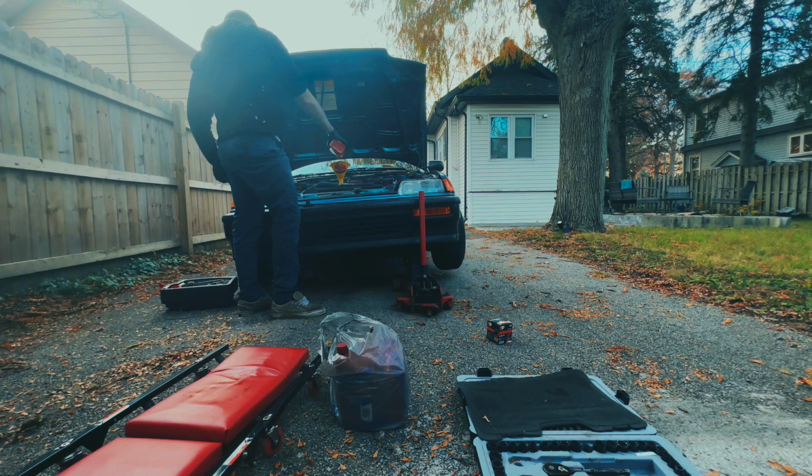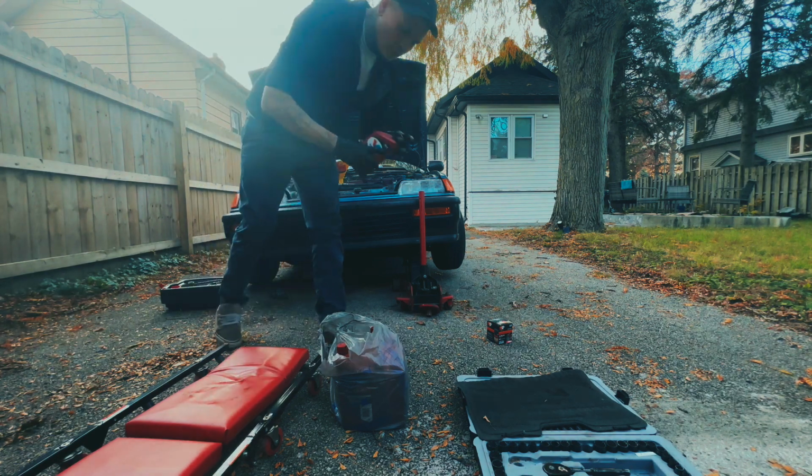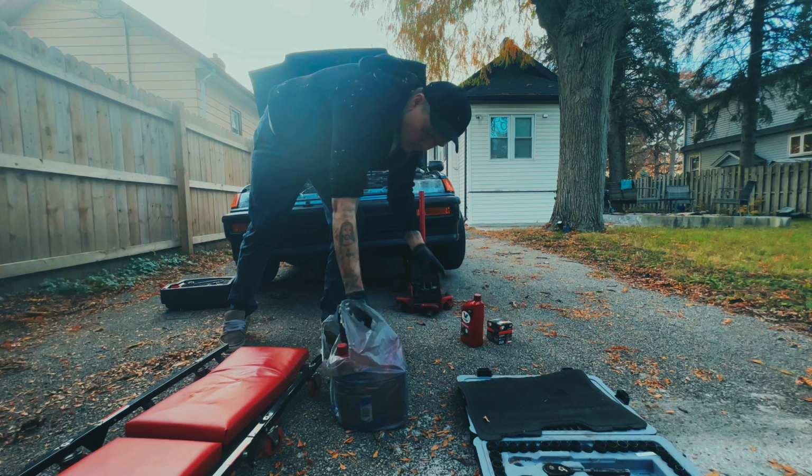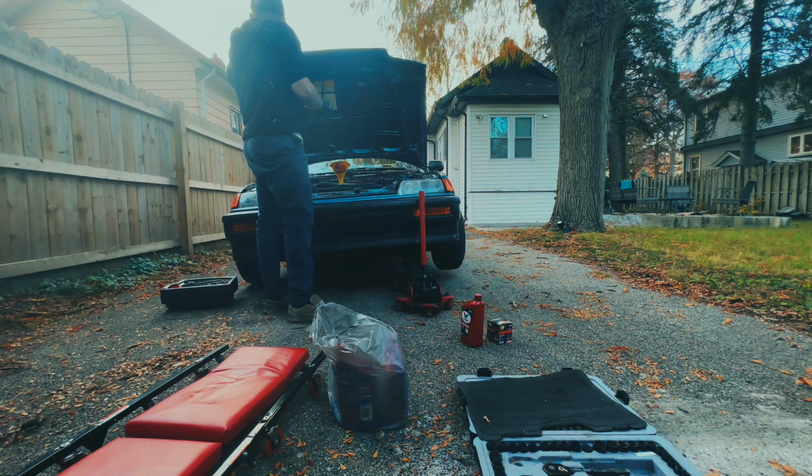So pretty much in this part of the video, I'm just waiting, and that's the first one, and this is the second one, the second quart. Again, my car only takes 4 quarts, it says in the manual. Other cars probably take more quarts, I'm not sure. But remember to always reference your car's manual, or vehicle's manual.